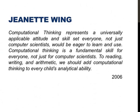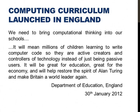In 2006, Professor Jeanette Wing from Carnegie Mellon University made the statement that the way computer scientists and computer programmers think is so universally applicable across all subjects that it's something that should be taught in K-12 schools in the same way that we teach reading, writing and arithmetic. She really caught the zeitgeist of the time. In England, where people are disenchanted with the ICT curriculum, well, that's gone. It's been replaced by a computing curriculum where the focus is on computational thinking and programming.